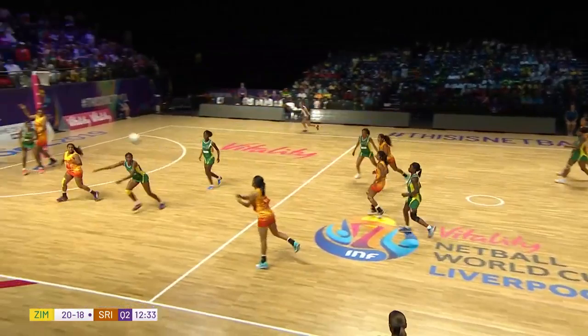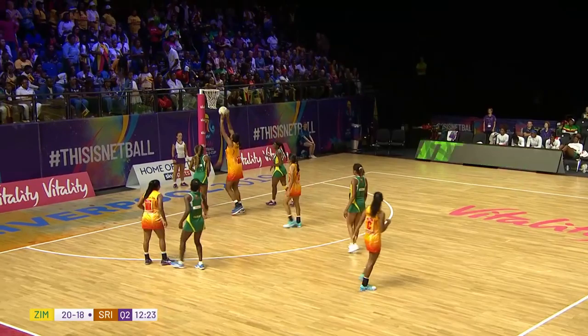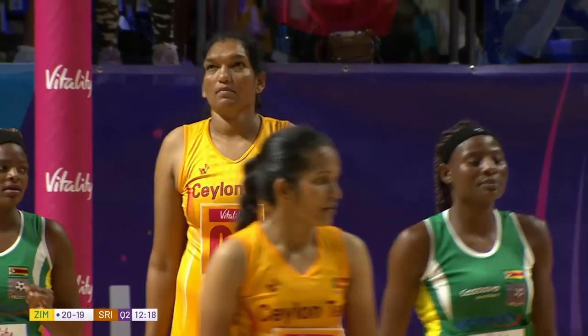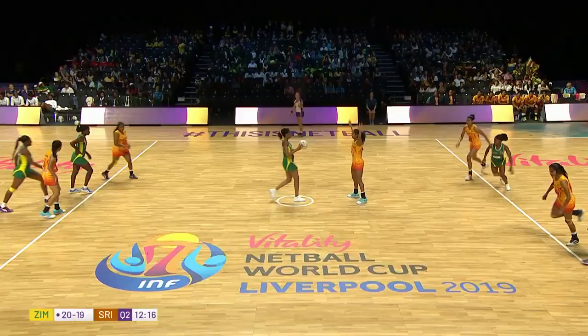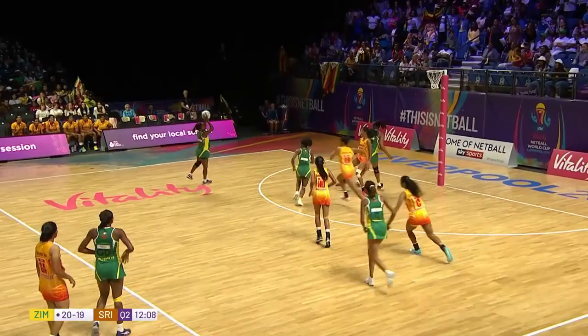2018, Zimbabwe led by 5 goals after the first quarter, but Sri Lanka have come out fighting here in the second. And there's another one. That's better. That's better from Wanafileka. Just using the whole 3 seconds to get the placement on the ball. She was on 1 foot, she was comfortable, there was a 2-on-1, but she used the whole 3 seconds to place it. That is what will work for them.